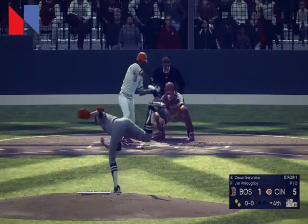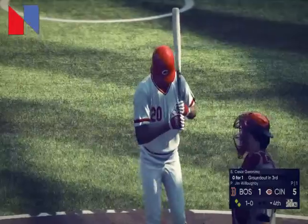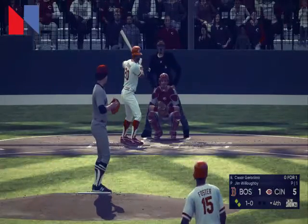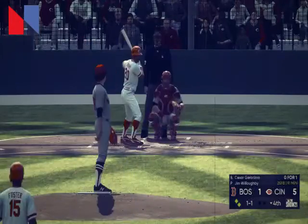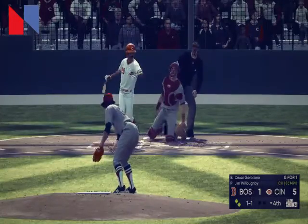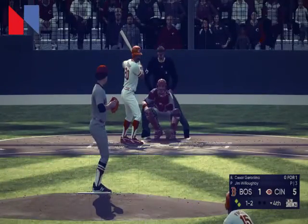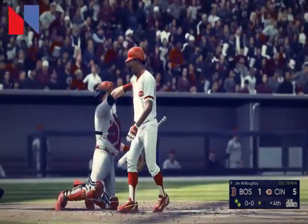Stepping in now, Cesar Geronimo, as he'll take a look at ball 1. He's 0 for 1 after grounding out in his only trip to the plate so far. And here's a fastball in for strike 1. 91 miles an hour that time. In front of the changeup, and he can't keep it fair. 2 strikes on him now. Swing and a miss, and that's a much-needed first out there.